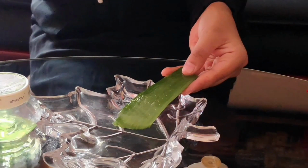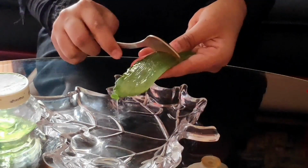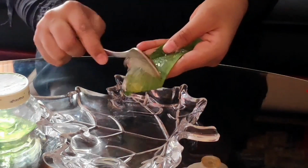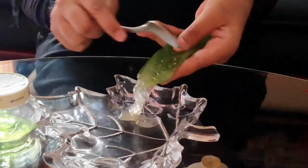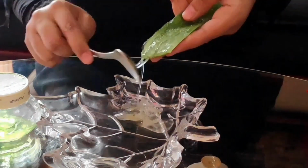We all know that aloe vera has tremendous benefits. It has great skin soothing and moisturizing properties. The soothing and cooling effect of the frozen aloe vera instantly provides comfort for even the worst of sunburns.